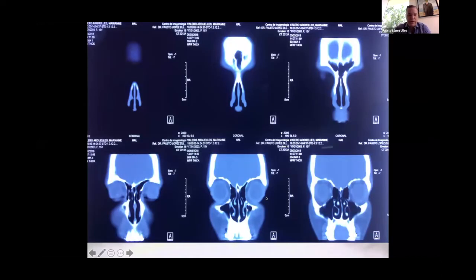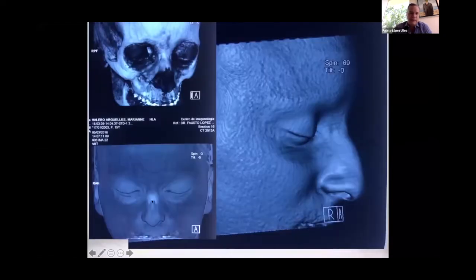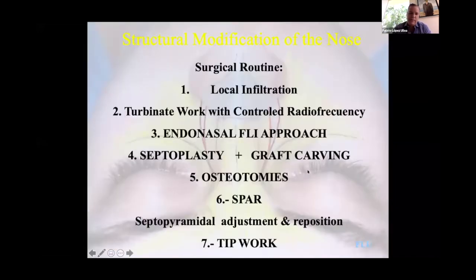I perform CTs on all my patients. This is a pre-op CT where you can see it has not that bad a deviation of the septum, but it has a tension septum with a left deviation. And now we can evaluate the soft tissues and the whole skeletal problem. This is my original surgical chart. The let down, moving, getting the pyramid to the midline. And then you'll see the routine.